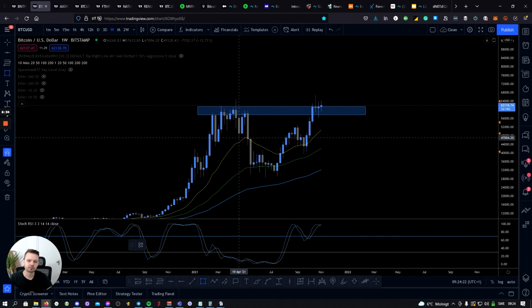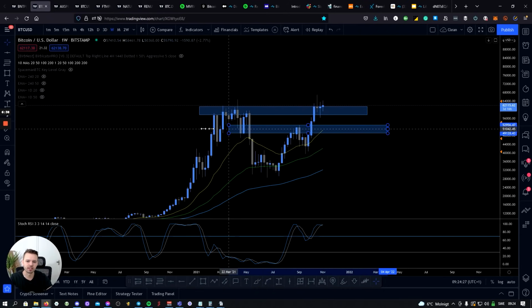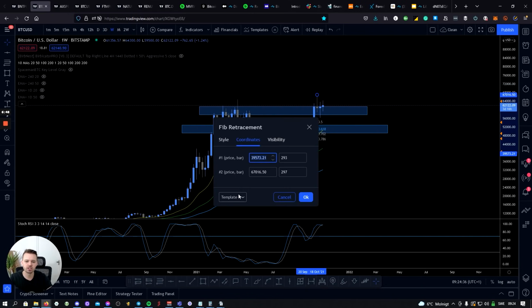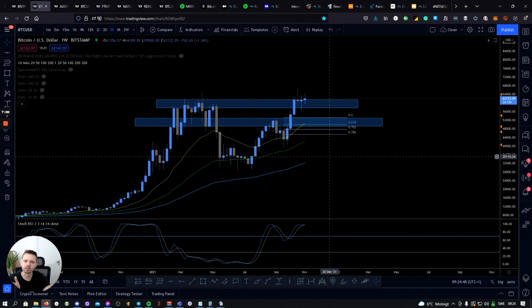You probably know that I've been looking at this level for quite some time, and the reason for that is also, if you add the fibs here, you will see that it's in such a perfect area right here, right? So you have the area between the 0.618 and the 50% fib, which is not only confluent with a very significant support and resistance area and a major breakout area, but you also have the weekly 20 EMA.